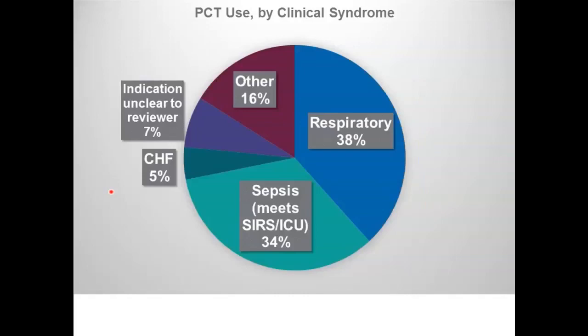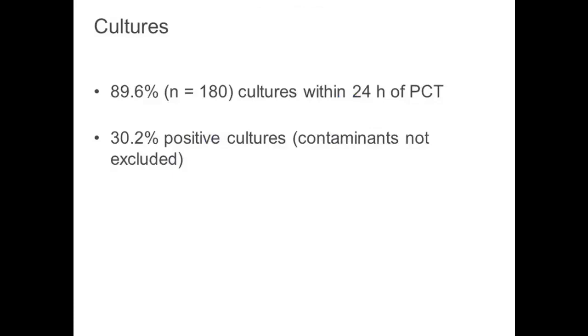What were the syndromes that they were typically used in? Respiratory, as we said, is probably a good use of procalcitonin. Sepsis is also a very appropriate use of procalcitonin. We talked a little bit about heart failure and the utility of procalcitonin in deciding whether or not to put people on antibiotics, so an appropriate use. And then there was a smattering of other things. So again, it seems like we at least have reached the right target docs. They're reaching the right target patients, and are we using the data once it comes back is really the next question.